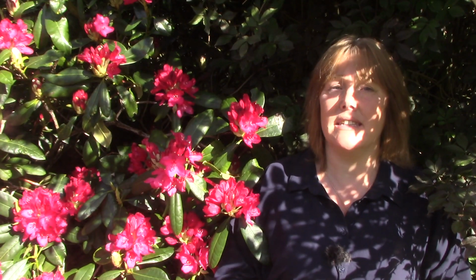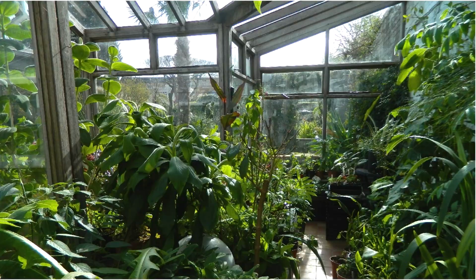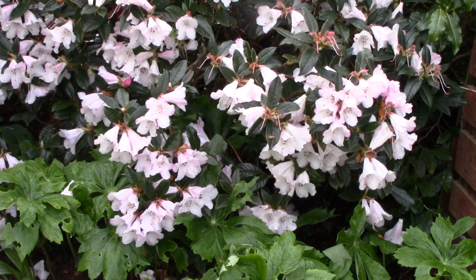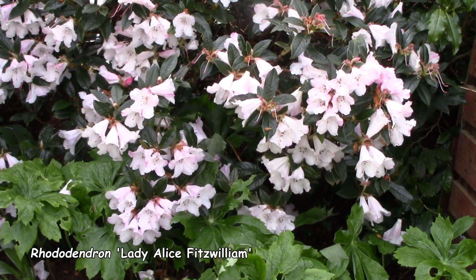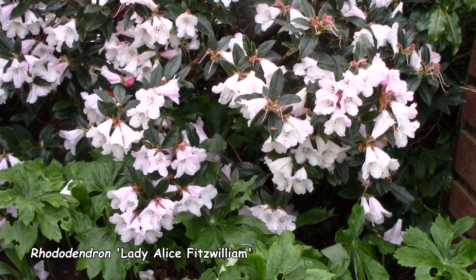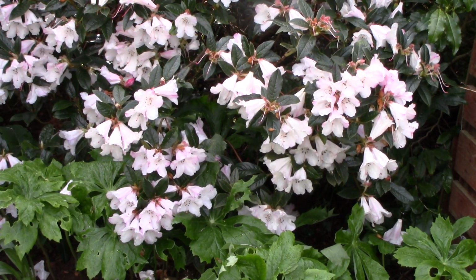Rhododendrons really dislike central heating and seldom successfully grow as house plants, so they need to be grown in a cool greenhouse and placed outdoors in summer. Good choices here are Lady Alice Fitzwilliam, which I've spoken about in a lot of videos, and this is one of my absolute favourites that I actually grow outdoors. There's also the beautiful Fragrantissimum. Most rhododendrons aren't scented at all, but the ones that are are absolutely amazing and deserve a position in anyone's collection.